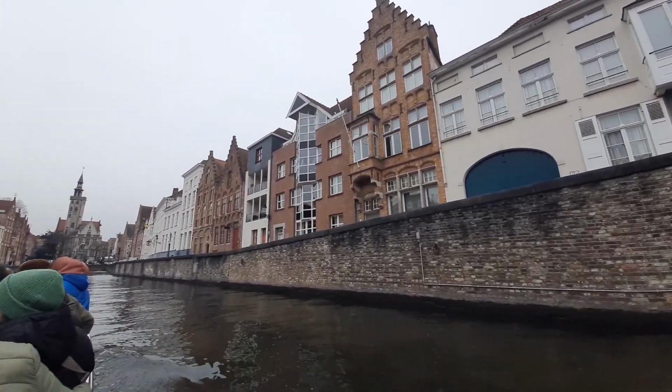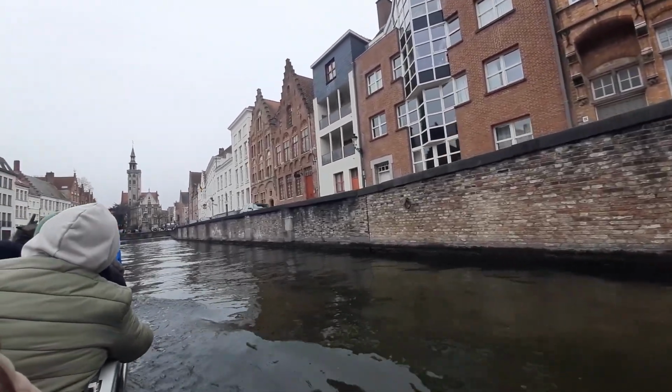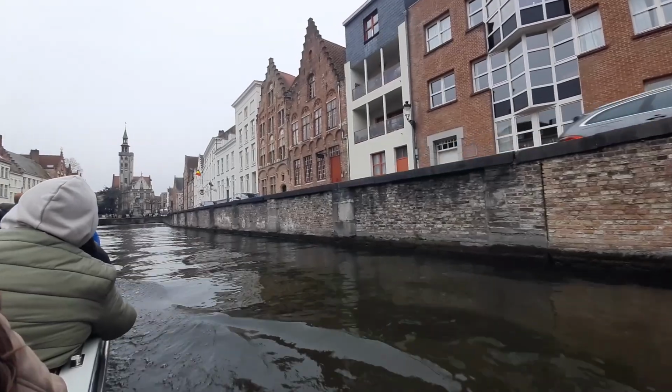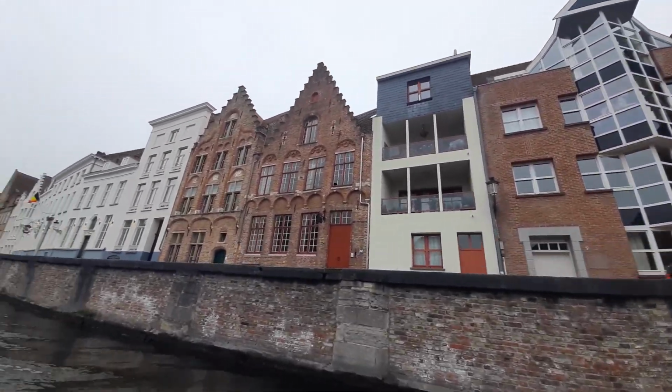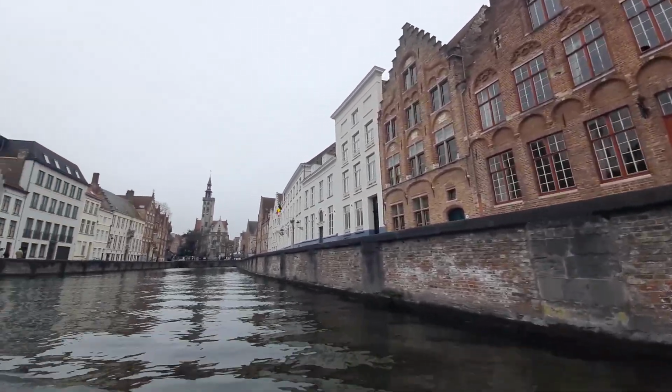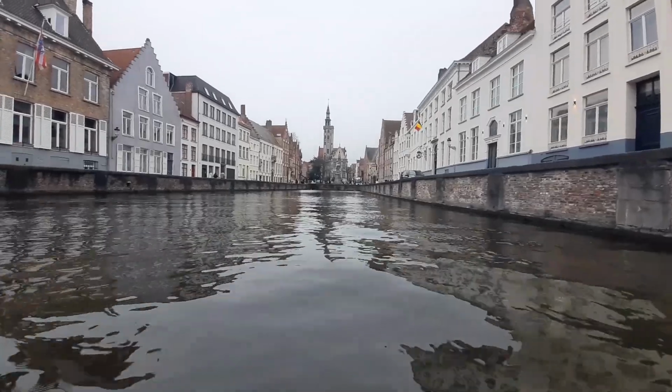The boats are not covered. In the event of sudden rain, umbrellas will be handed out. If it rains hard for a long time, the boat companies may decide to suspend the boat trips after a while, or they will not open at all. This decision will be taken by the boat companies themselves.